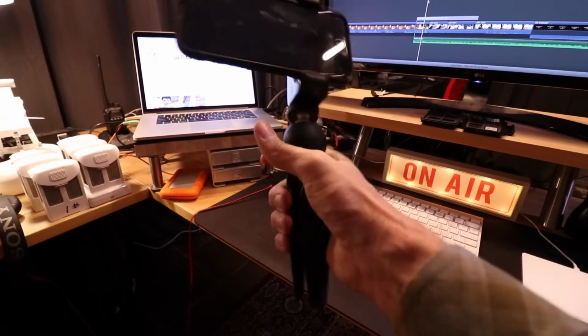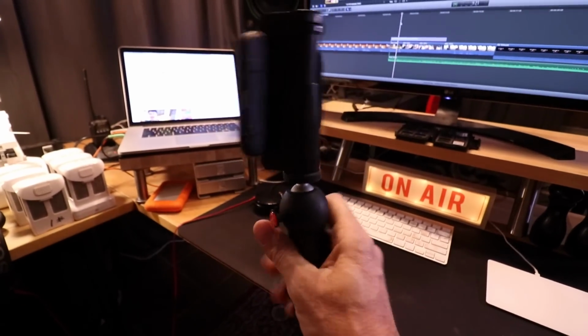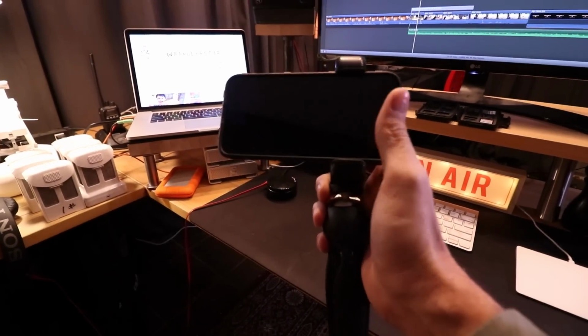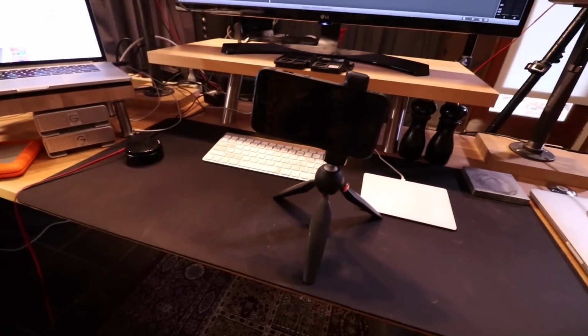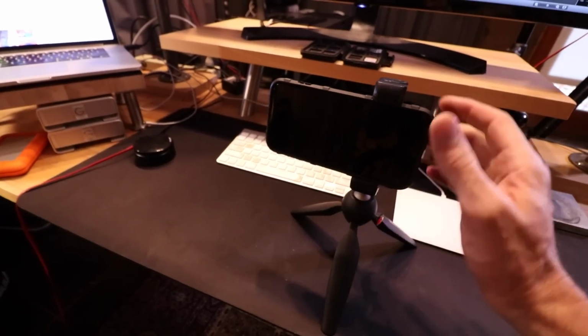So you can hold on to it. The way it fits your palm is really nice. It makes a great handle for flipping around, gives you better stability. You can hold it up here and reach your controls really well. And if you want to do a still shot, you can set it up and it will self-level. But this is a great, great little tripod.